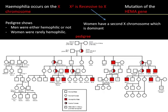Haemophilia occurs on the X chromosome. Haemophilia is a mutation of the haemogene and reduces the production of blood clotting proteins. The pedigree shows that men are either haemophilic or not affected at all. They were never carriers. The pedigree also shows that females are often carriers. This is due to the non-haemophilic X chromosome being dominant over the haemophilic X chromosome.